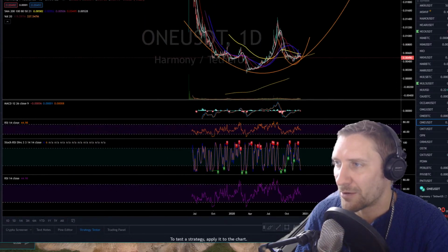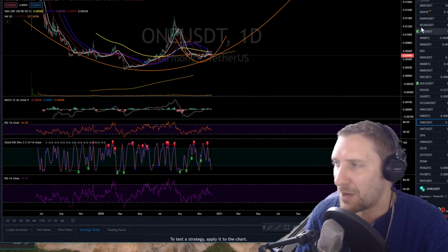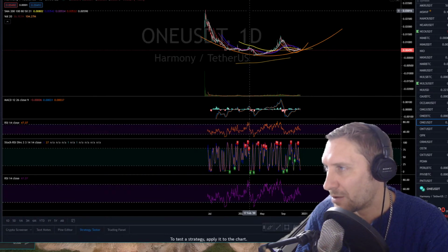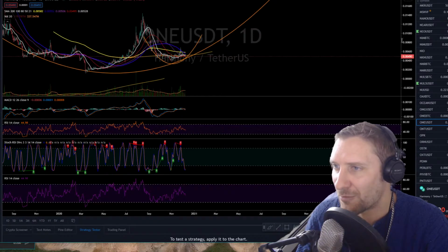I do like one here, though. You can't go wrong buying in this area. I mean, this is like smart money buying. Look how low we are compared to the price. One was all the way up at 3,000 Satoshi. So there are some huge gains that can come out of one.